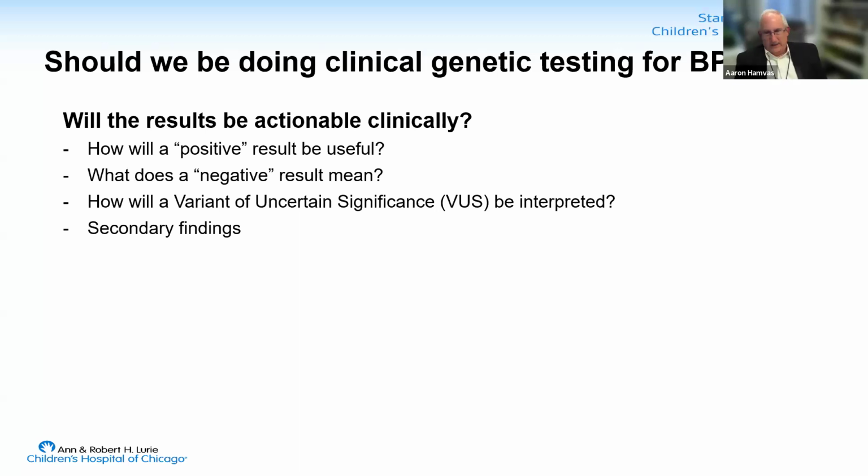Anytime, I'm sure everybody online here has done some type of genetic testing, and you get back a variant of uncertain significance. You are going to get variants of uncertain significance as a return of results. So how will that be interpreted? How does that help you? How does it not help you? Does it confuse the family more, and so on? So I think, before even thinking about doing the genetic test, these are questions that need to be asked. And not to be dismissed at all are the potential for secondary findings.